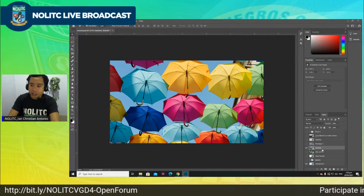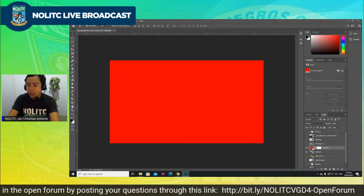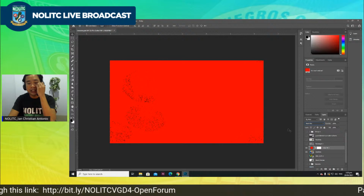Okay, so add ako ng solid color, like for example, red. Then gagamitan ko ng hard mix yung top na layer, yung red. So yung ibang kulay actually hindi na natin makita. So we have red.